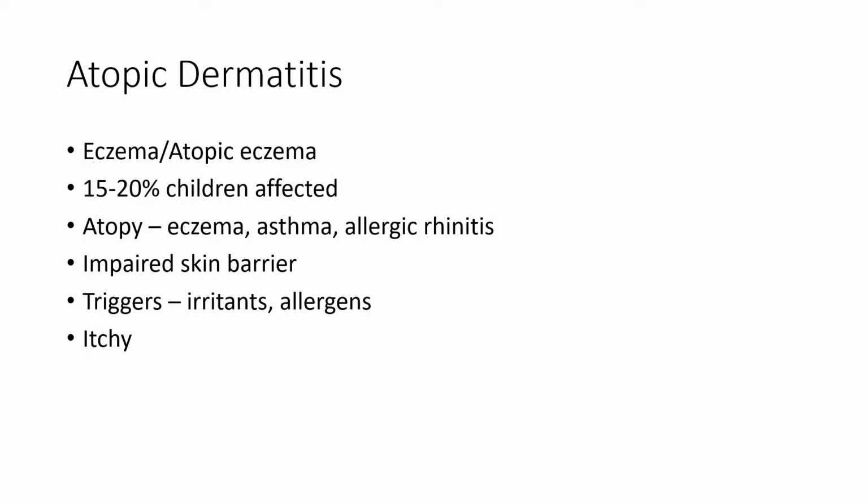In atopic dermatitis, individuals have an impaired skin barrier, which makes their skin more susceptible to irritants and allergens. Triggers for atopic dermatitis may include irritants such as soap or harsh chemicals, or there may be allergens which incite a contact allergy, such as fragrances. Itchiness is the hallmark of atopic dermatitis.